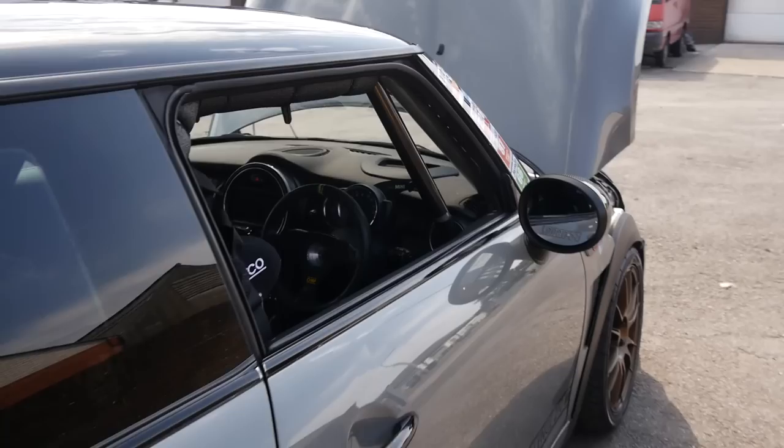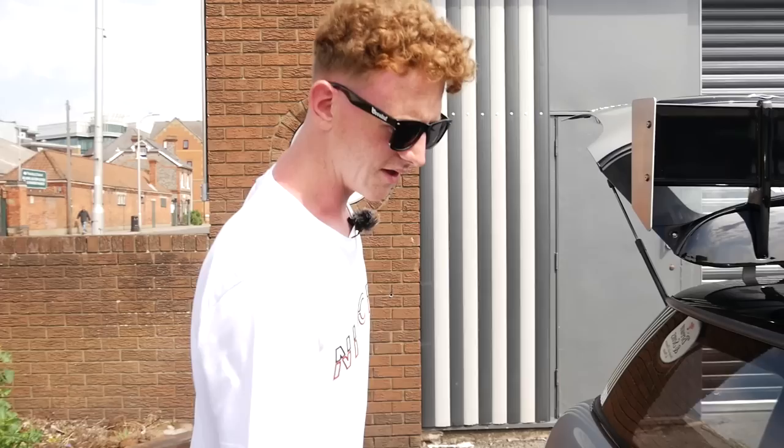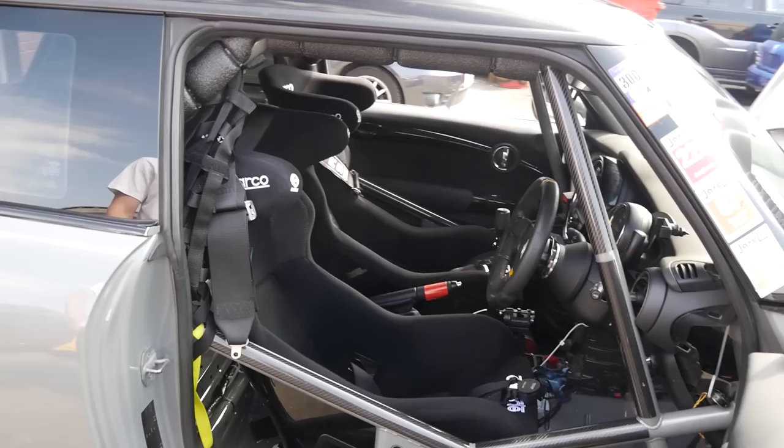Let's have a proper look in here as well. Full different steering wheel as well. Insane bucket seats. And you sit really low in them, don't you? Yeah, they're literally side mount bolted to the floor. Look at this. Absolutely insane. I'm not really yet sure if there's anything else to mention.